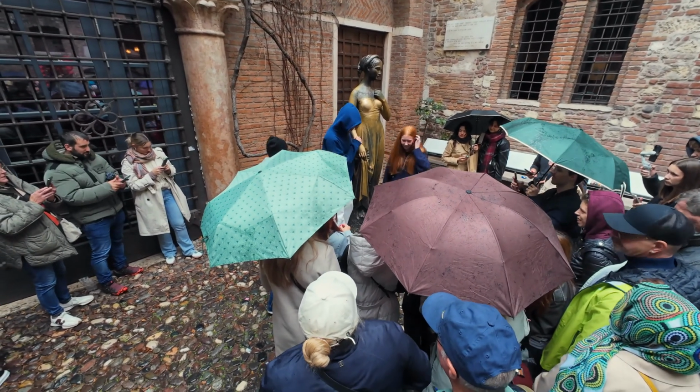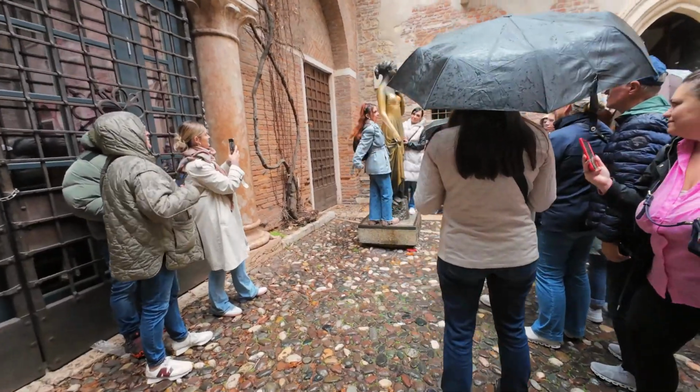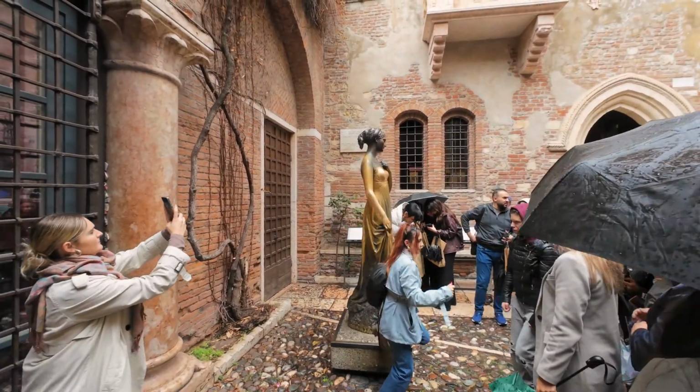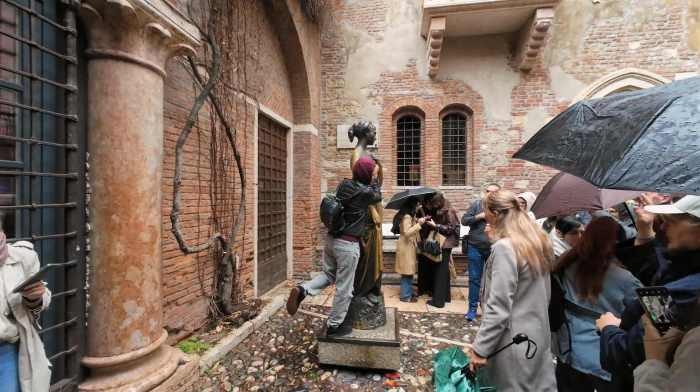If you do want to get a selfie, then just bear in mind when you go there, you can see it is a bit manic, people queue jumping, etc. So just something to be mindful of. If you've got young children who'd like to get a selfie, you may have to wait.